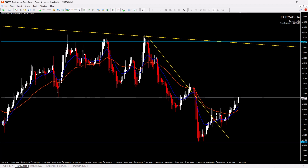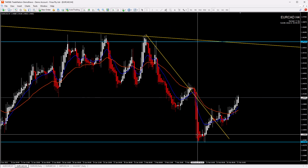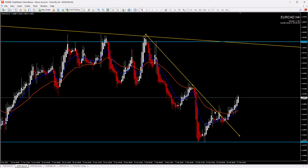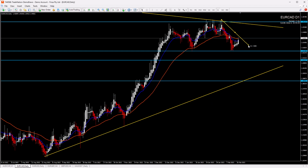EURCAD. Like we said, after reaching this, we might get some retracements, and the retracement might be to the trend line and to the 36 CMA, and then we might have a bounce and continuation, or price might break and continue to go up, because we know that this might be a possible range.